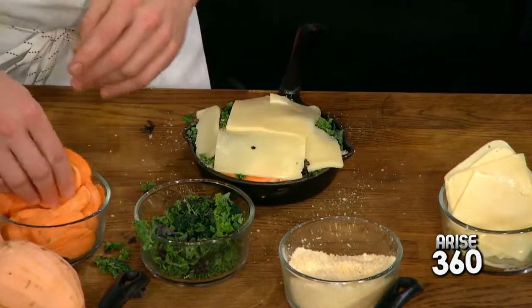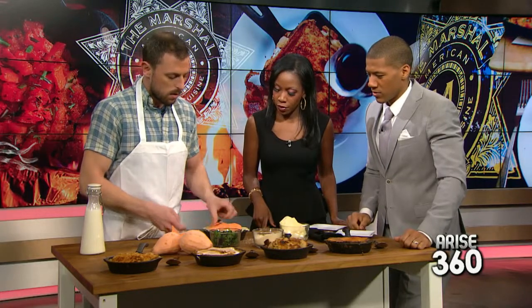Okay, so now top it. You want to make sure that it's all going to fit in your pan, but it will cook down, so you can just finish it up.